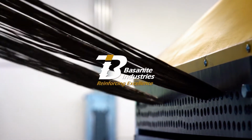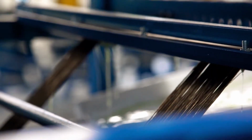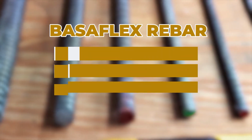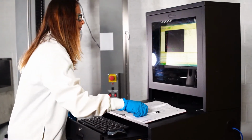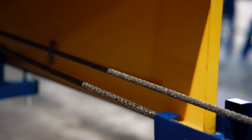Basanite is an industry leader in the production of basalt fiber reinforced polymer for concrete construction and the proud manufacturer of Basaflex. Basaflex is an enhanced basalt rebar that is non-conductive, non-corrosive, and stronger than steel. Here at Basanite, we promote a culture of excellence, and it permeates throughout our entire organization. It starts in our QC lab, where we verify and validate all the raw materials, goes through our process and into our production, and comes out as a finished good that drives quality and excellence in every linear foot we produce.